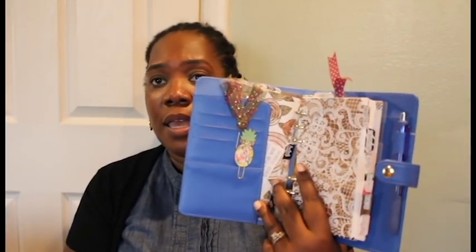Then I started thinking, oh my gosh, I miss having rings. And then I said, well, I'll get a personal size planner, and I'll show you guys what I had because I still have it here. I got this guy, and this is the Recollections planner, and this is the cobalt blue, royal blue, whatever. I don't even remember what blue it was. But honestly, I haven't touched this thing in forever. And I used to use this as my financial budget planner.